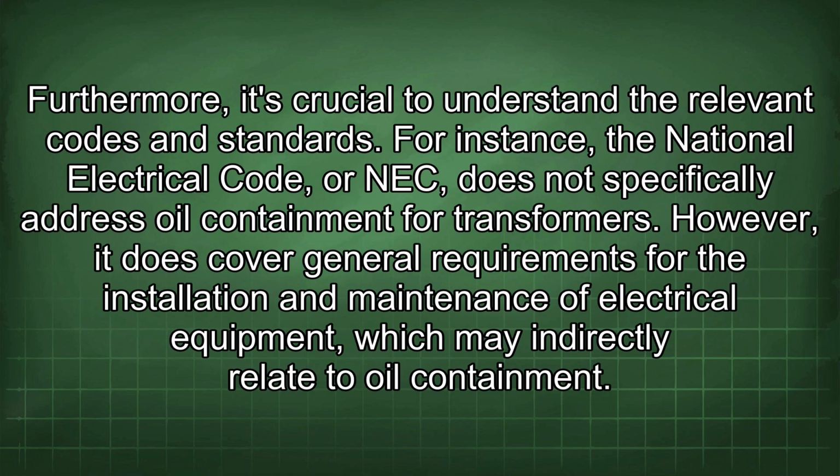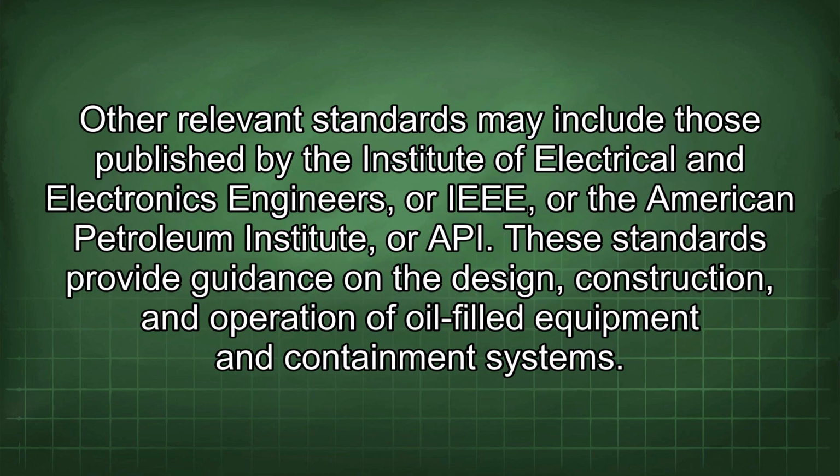Furthermore, it's crucial to understand the relevant codes and standards. For instance, the National Electrical Code, or NEC, does not specifically address oil containment for transformers. However, it does cover general requirements for the installation and maintenance of electrical equipment, which may indirectly relate to oil containment. Other relevant standards may include those published by the Institute of Electrical and Electronics Engineers, or IEEE, or the American Petroleum Institute, or API. These standards provide guidance on the design, construction, and operation of oil-filled equipment and containment systems.